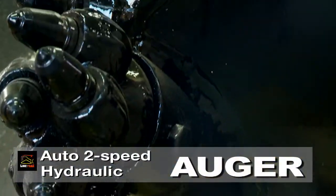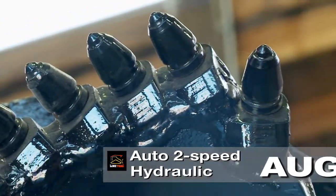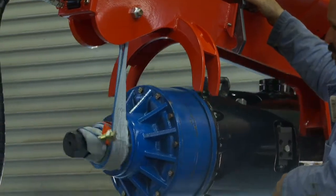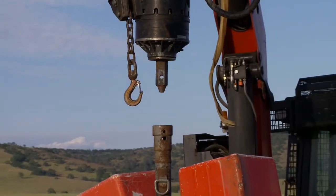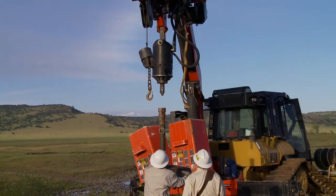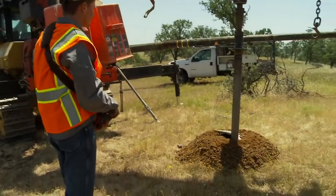Linetrac has a tremendous amount of hydraulic flow and pressure, and those are the two key elements in an auger drive motor. The normal standard PSI is right around 3,000 PSI. Linetrac puts out about 4,100, 4,200 PSI, and that's horsepower in layman's terms for hydraulics.